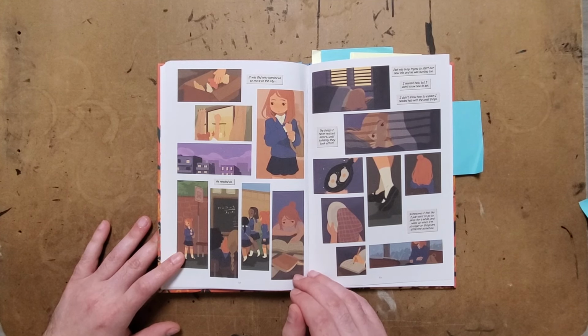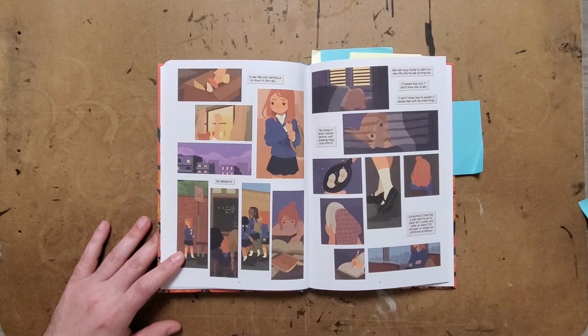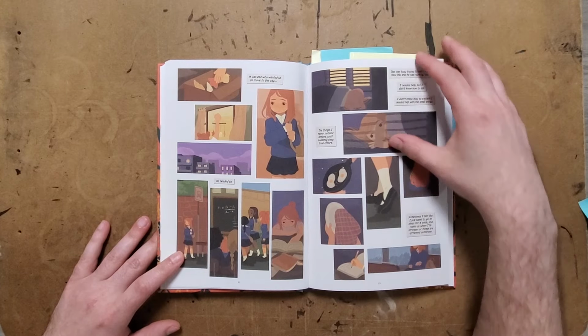Those are things that her parent would have been doing for her, right? And showing that impacting something as simple as just walking or cooking eggs or washing the dishes.